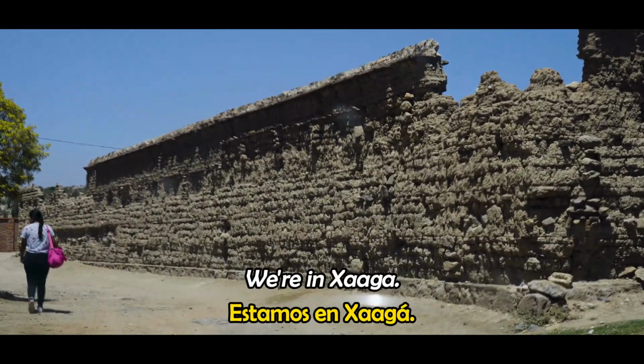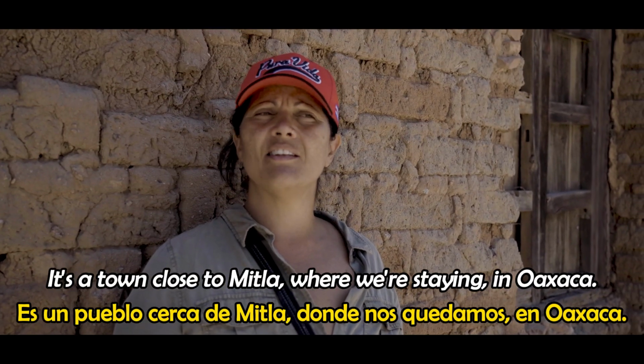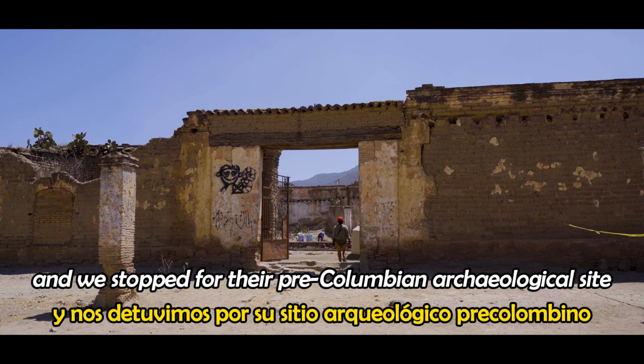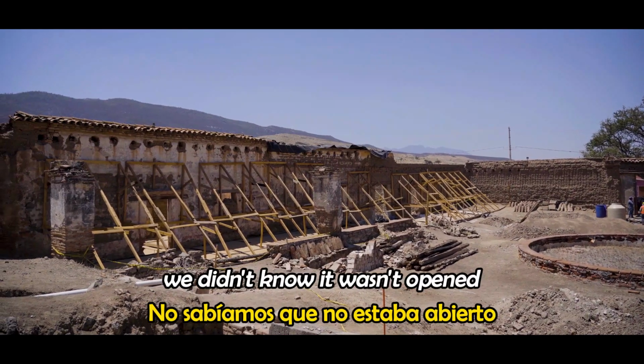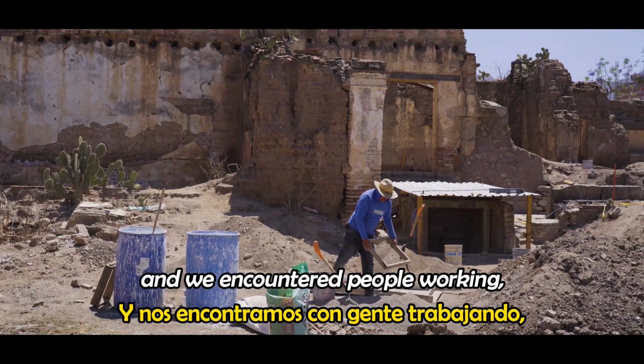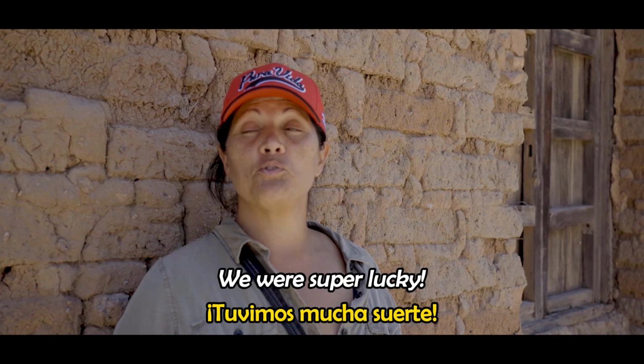It was in Xaaga. It's a town close to Mitla, where we're staying, in Oaxaca. And we stopped for their pre-Colombian archaeological site. We didn't know it wasn't opened. And we encountered people working, restoring the tomb in there. And we were super lucky.